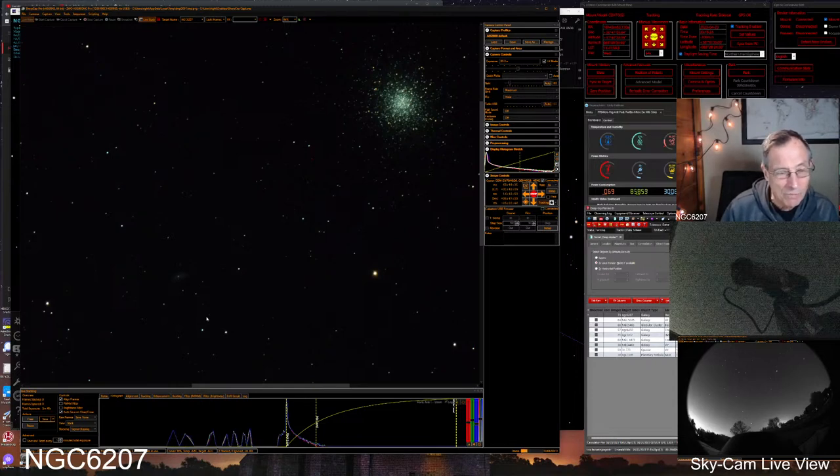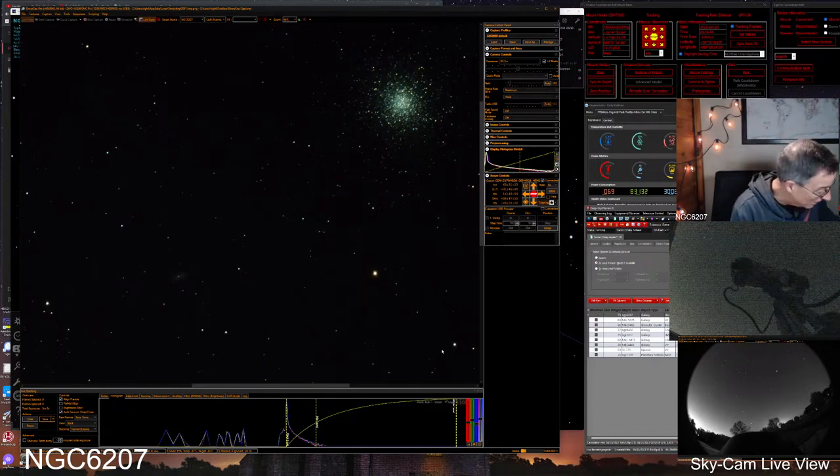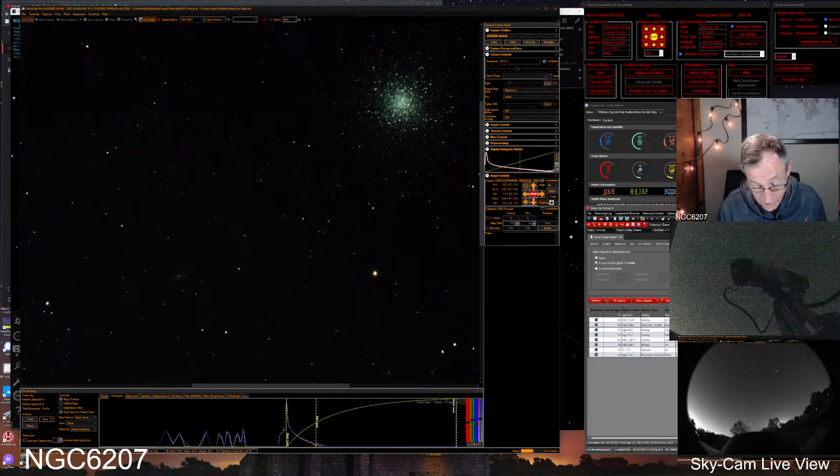software. SharpCap, actually, you can get the Pro version for, I don't know, $16 a year or something. It's very affordable. Robin Glover, the programmer, keeps developing cutting edge stuff in it. So again, this is NGC 6207. It's object number 73. So let's just make sure we catch whatever Almira says here. He says, tiny spiral wonder hiding in the shadow of M13.